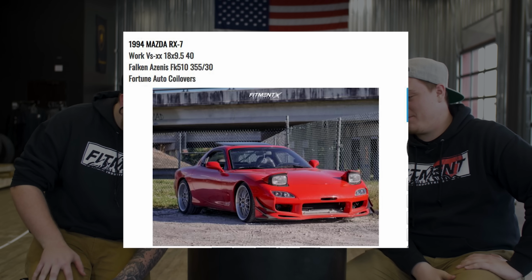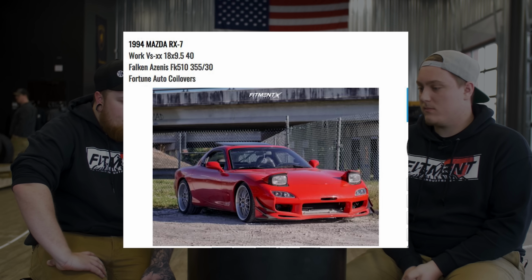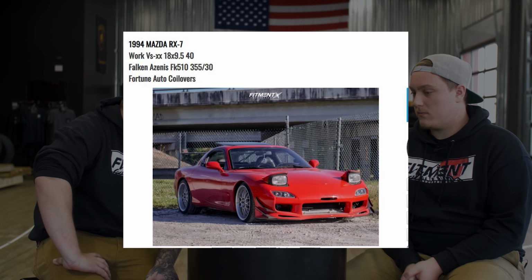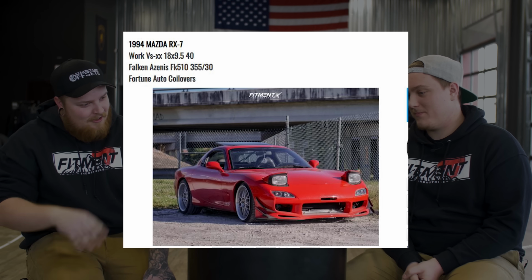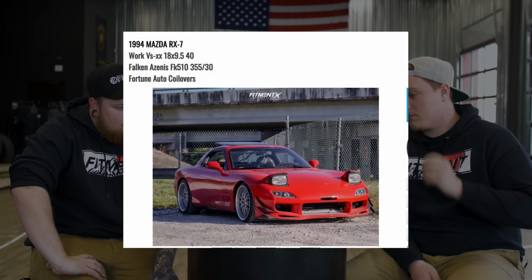Last car. You ready? Yes. It is a 1994 Mazda RX7, Work VS XX's, 18 by 9.5 plus 40 square setup. Volk Enkei Azenas, I'm not even gonna try to pronounce it. FK510's, 355.30. Dang. How? Fortune Auto coilovers on the RX7, and we are looking at a JDM Classic. Dakota, take it away. What do you think?